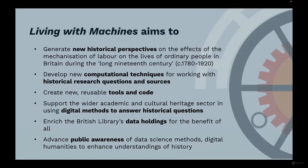So some of our aims were to generate new historical perspectives on the mechanization of labor. This is really challenging because the Industrial Revolution, the long 19th century, had already been very, very studied. So I think we all found it quite daunting at the start to think about what we could do or say that would be new. And I think Kaspar will talk something about the challenges of digital history and how it's positioned in relation to traditional history, and whether you can say something new.